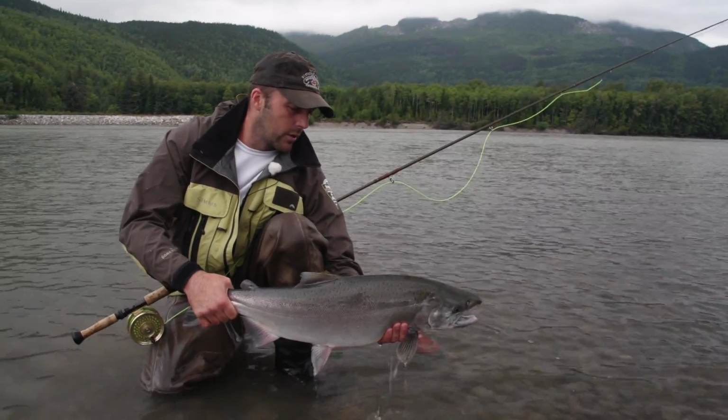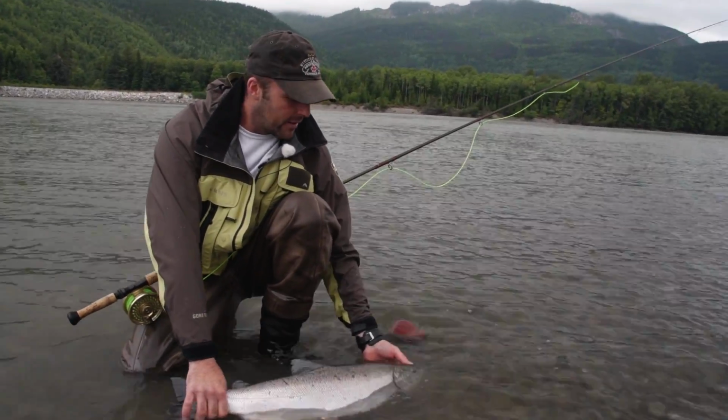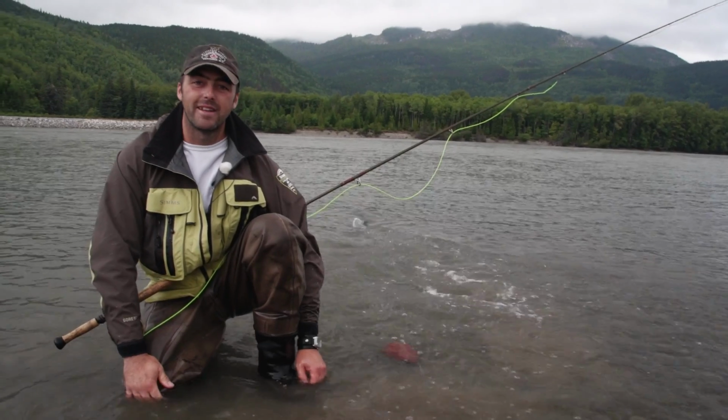Nice coho on the Skeena River in Terrace, British Columbia on the Spey rod. I'm on a lamprey pattern. So we're just gonna let this guy go. Gonna go make some babies. There he goes. No harm done there.